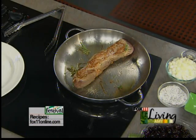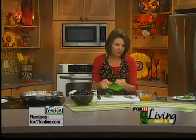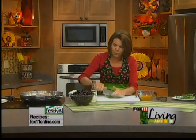This is really nice rosemary. You just picked it up at Festival Foods. I love the combination of rosemary and pork together. It really works nicely. And fresh rosemary, there's nothing like fresh rosemary. Way better. It makes all the difference in the world.